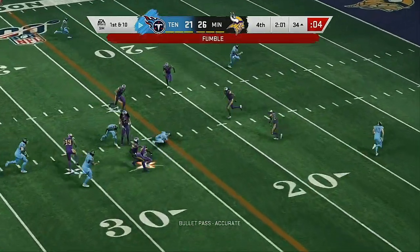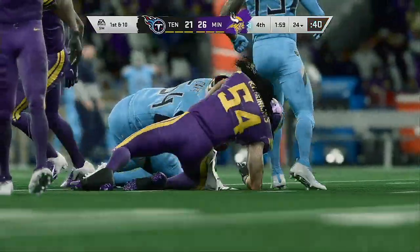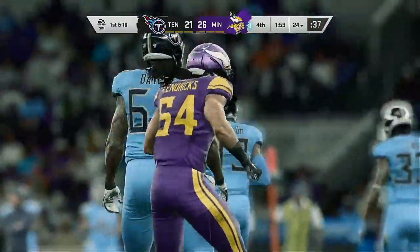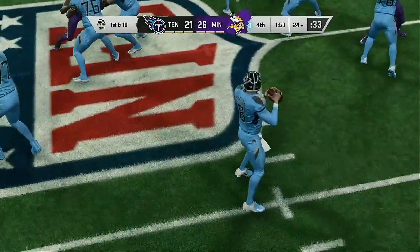Throw, Mariota. He gets this into the hands of Taylor. Now a loose football. The ball comes out, and the Vikings pick up the football. And they have the football and will take over at the 24-yard line.